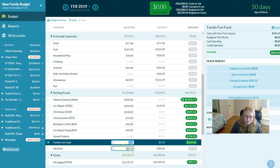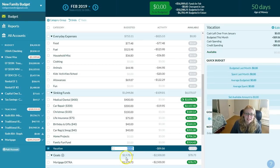Okay, vacation, we are not planning to do any big vacations. We're not adding to this because we have our big goal that we're working on, but we did have to spend some on our trip. This was getting a motel.